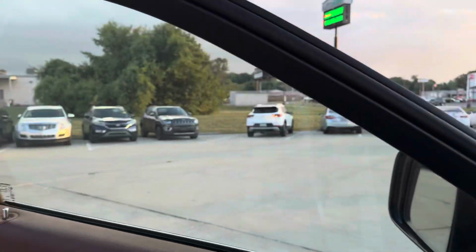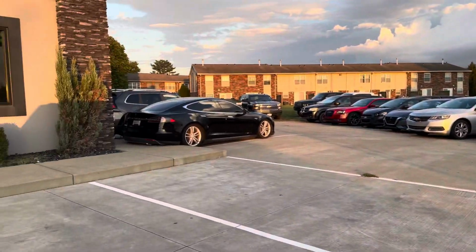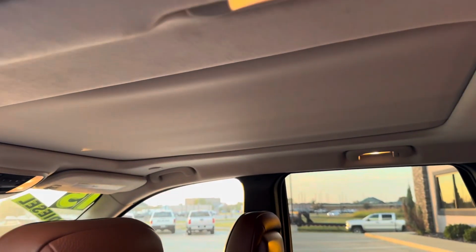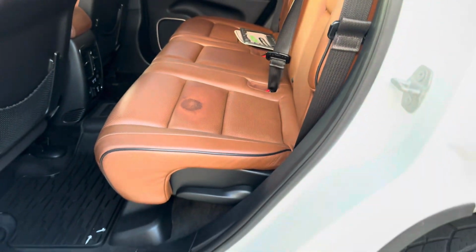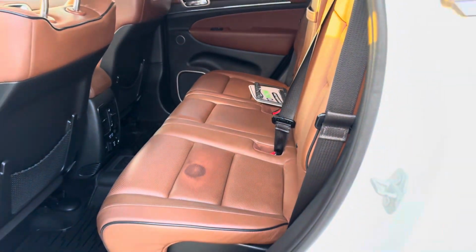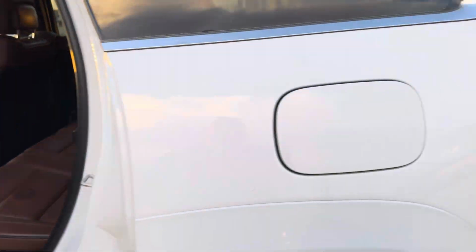Let me hop in the back. I'll show you the back real quick. As you can see, more of that panoramic roof. You've got USB chargers back here. Thing appears to be in great shape. Little spot in the seat right there, but nothing too bad. Overall, man, things in great shape.